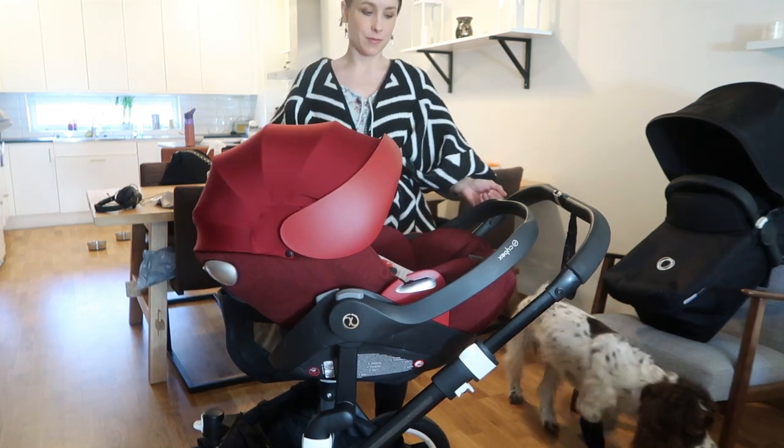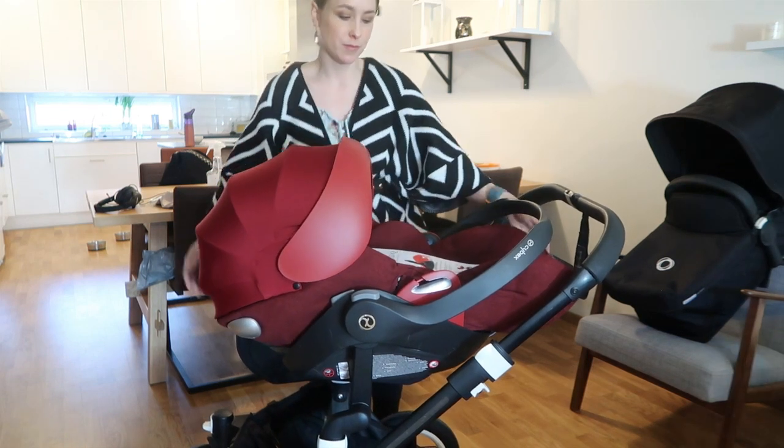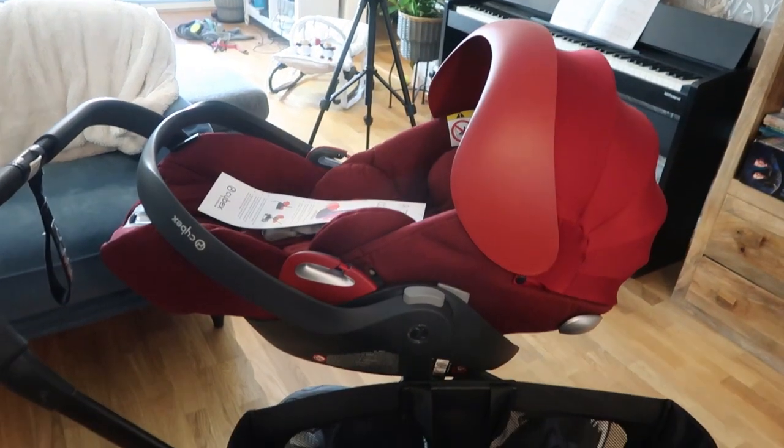So that is the reason we purchased this one, because if we go out for the day and we take our dogs with us, obviously we're going to have a lot of stuff in the boot, including the dogs. So we wanted to be able to take our car seat and just the wheels of our pram, stroller with us, and then we can just attach this. So that is the reason why we purchased this one.